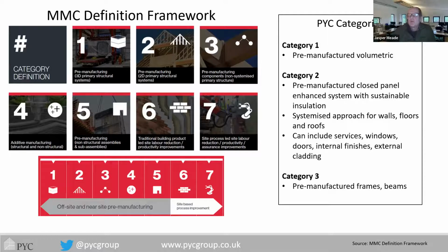So one being volumetric, and we've worked with CLT on projects where you create essentially boxes which then get pieced together, widely used for student accommodation and hotel accommodation, such as Travelodge, Premier Inn type buildings. They really lend themselves to volumetric.